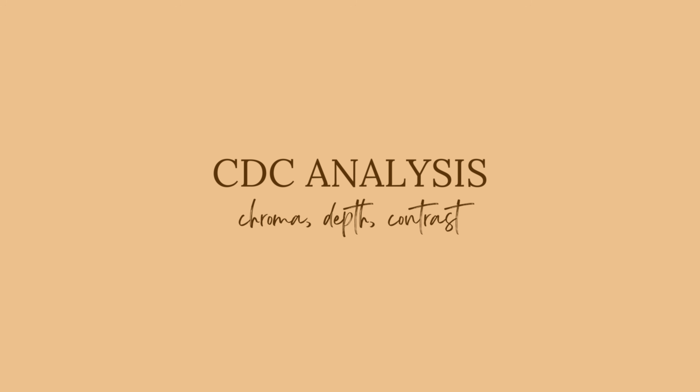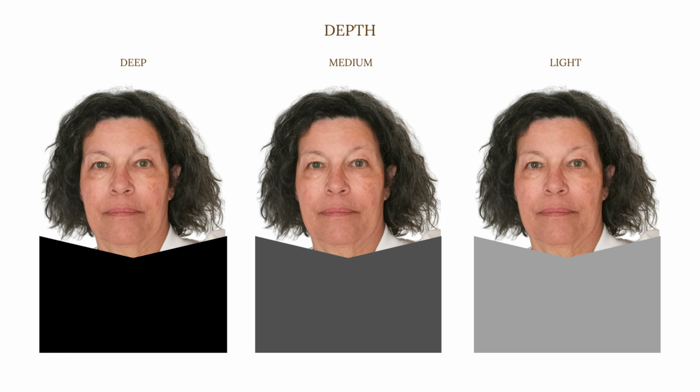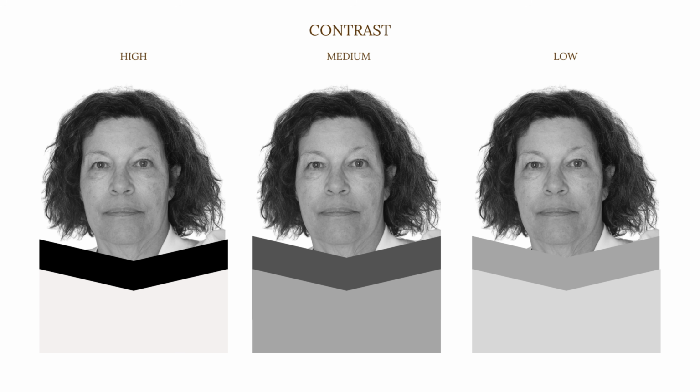Now I move on to the CDC analysis, focusing on chroma depth and contrast. Based on her skin, hair, and eye chroma, her overall chroma results in medium chroma, while her depth type is between medium and deep, mainly because of her hair color. And the lighter her hair color gets in the next 5 to 10 years, the more her chroma depth, but also her contrast will change. Now, her contrast type is between medium and high. I call it semi-high contrast.